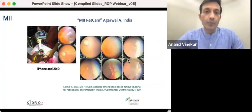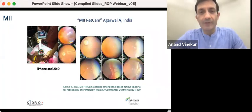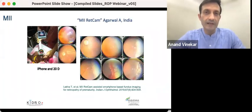And well, other than these two cameras, there are camera systems. So they're more like adapters, things that can hold on to the regular mobile phone. And then, as you can see, this one's called the MI RetCam. They've published their initial work. It's great for photo documentation. It uses the 20D, so you have to have a small learning curve, and in the hands of the healthcare worker, it's yet to be tested.